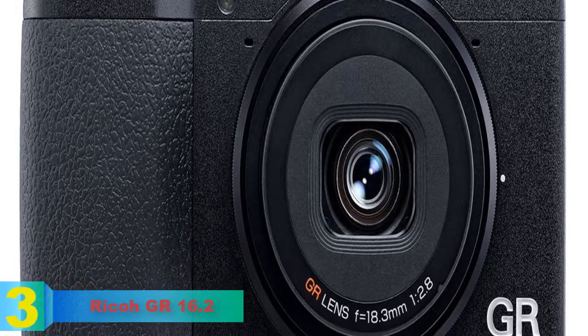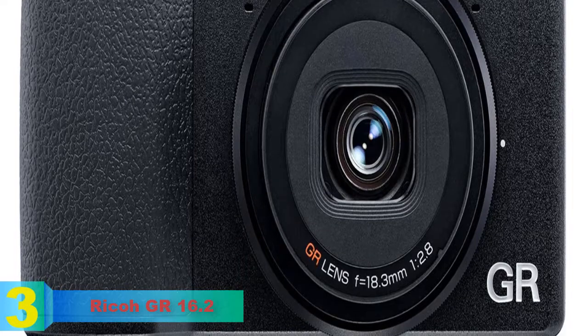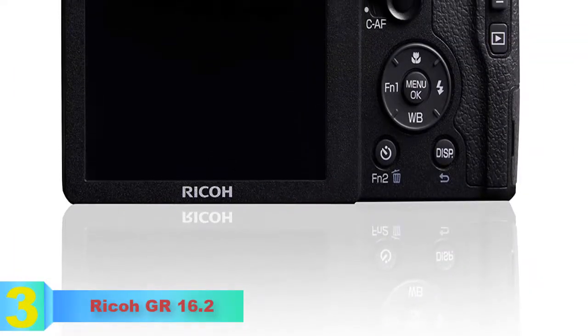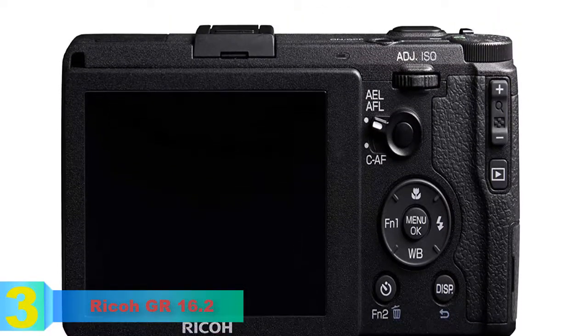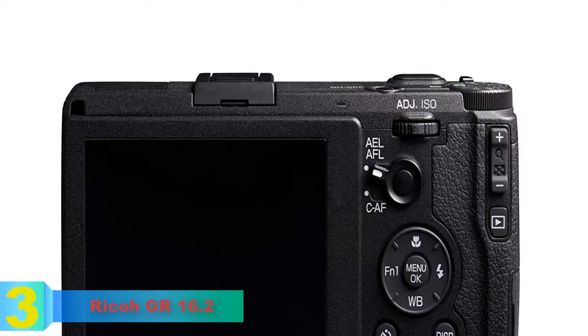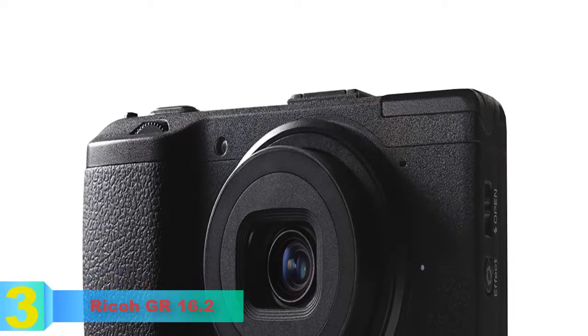Look at the design. The Ricoh GR is really small, but its magnesium alloy shell makes it very sturdy. The LCD screen is clothed in a new protective cover and has a stunning and clear image display for reviewing your recorded images or videos. An interesting thing about this camera is the large format CMOS sensor that produces picture quality equal to a DSLR. So you can imagine how good it is.